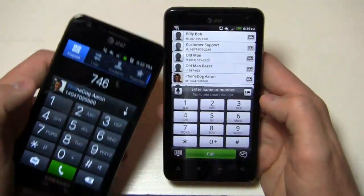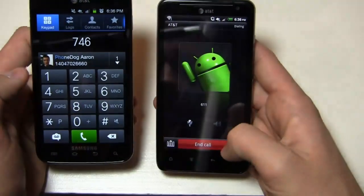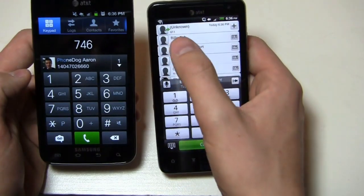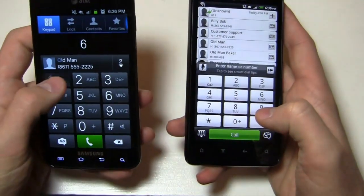One thing I don't like, though, is how it groups all the contacts. So when I dial 611, for example, hit call, and then I hit end, it's going to group my missed calls or my received calls all with my contacts. I don't really care for that, whereas over here, it does not do that. So something to keep in mind.